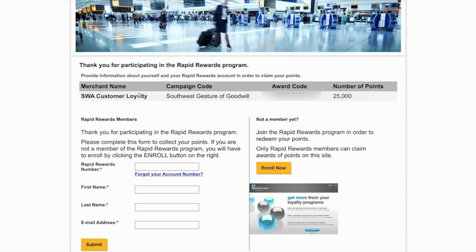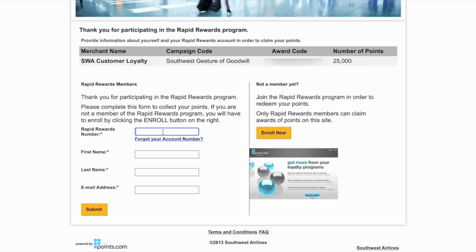Now it says the details of the rewards that I got. So it says the Southwest customer loyalty, Southwest gesture of goodwill, the code itself, and then the number of points. Now it's going to ask for your rewards number, first name, last name, and email. So go ahead and fill that in. If you're not a member yet, you can go ahead and click enroll now and then sign up. You need a membership for it to actually be dropped onto your account. Here I'll just show you an example of what information to enter. Then you'll click submit.